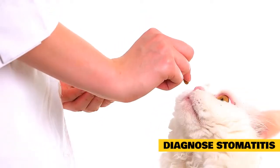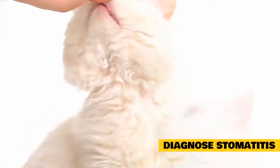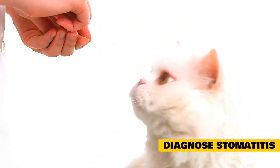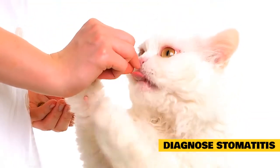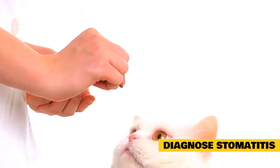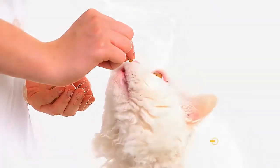Your veterinarian may recommend sedation to facilitate a more complete and comfortable examination. The diagnosis is commonly based on clinical signs and physical examination findings. A dental examination and dental x-rays can help your veterinarian determine the extent of periodontal disease. Sometimes, a veterinarian may recommend submitting a small sample of tissue from the mouth for biopsy.